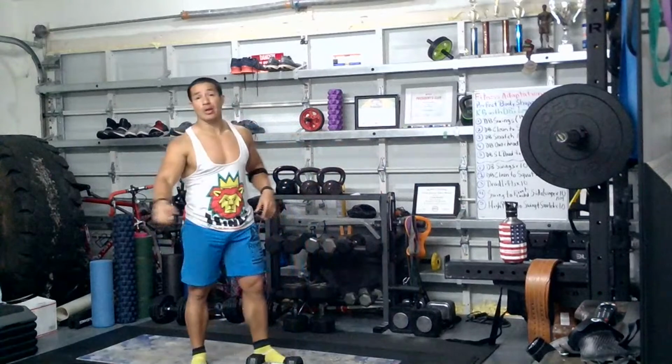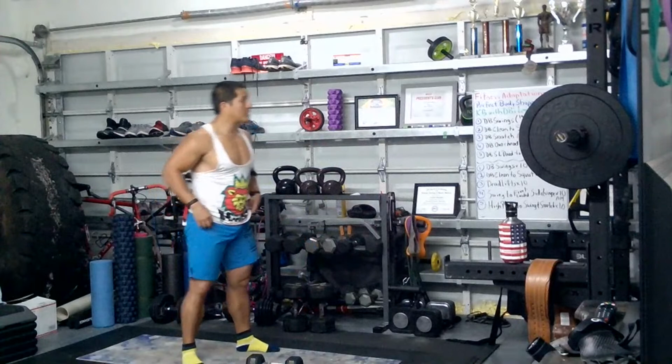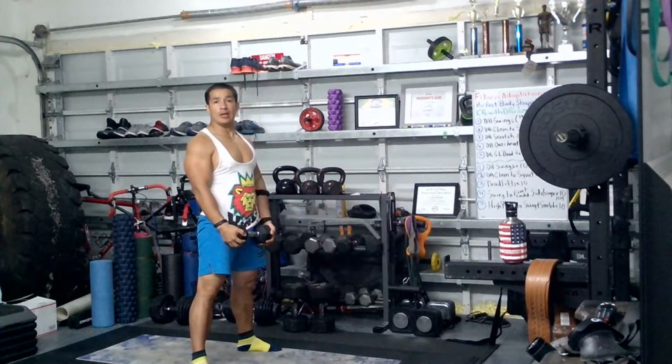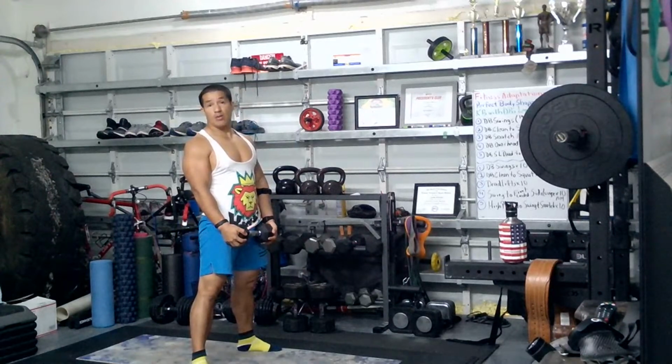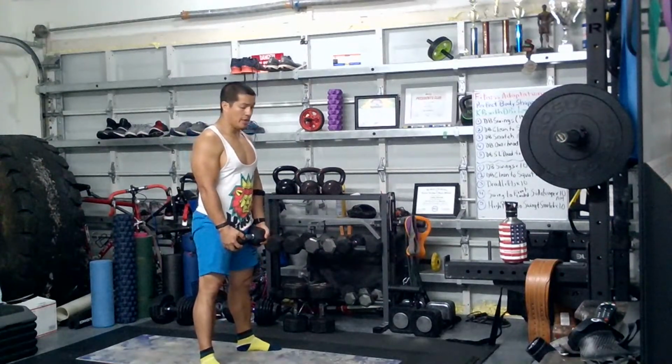We are gonna start. I'm using 15-pound dumbbells as my warm-up round to get my sweat going, and then next round I'll go heavier, much heavier. All right, so let's start. We're gonna start with 10 swings, and then 10 single arm swings. Again, find what works for you and execute as best as possible. So 10 and 10. Everybody ready?